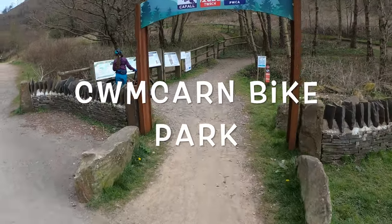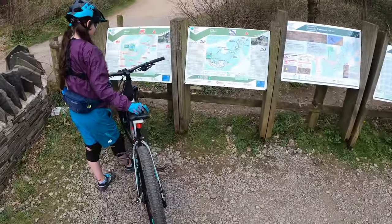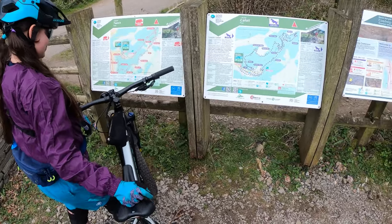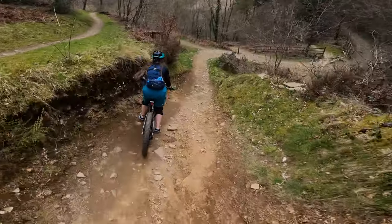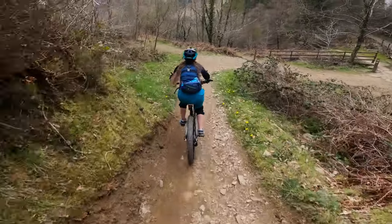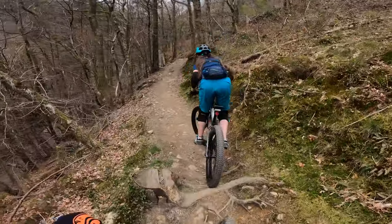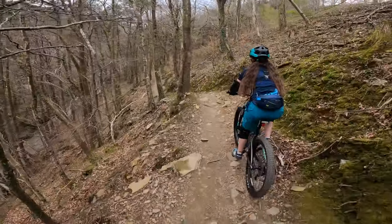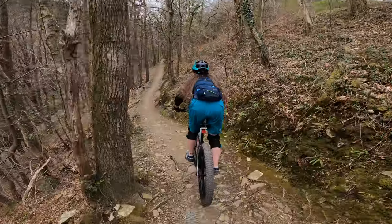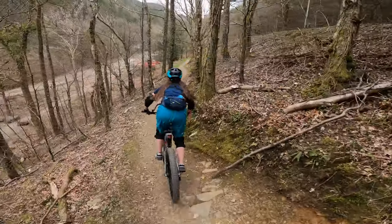Okay, here in Cwmcarn, I'm just having a look at which trail we're going to go for. From the cabin, Cwmcarn is about 40 minutes drive away. That's it, well done. Good. Well done. Very impressed. This was Bryony's first ever trip to Cwmcarn and first ever real experience of proper Welsh red routes. I think she did pretty well.